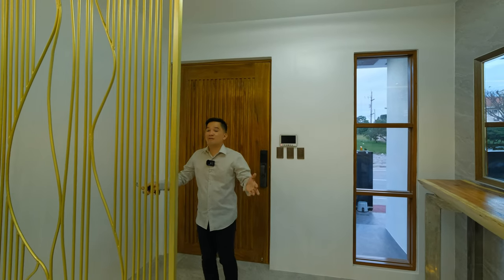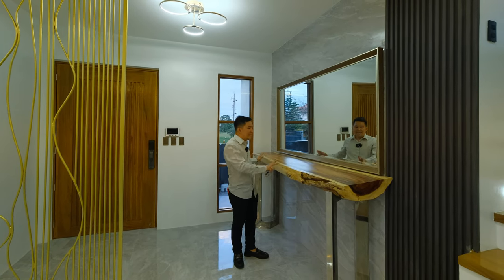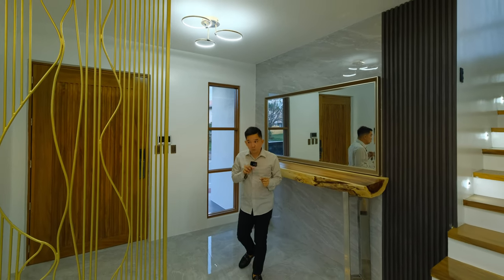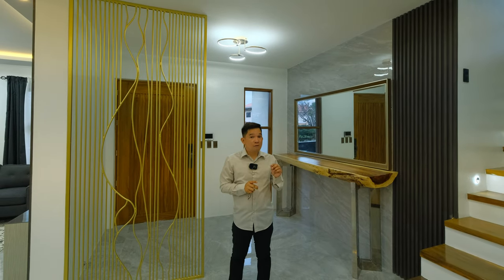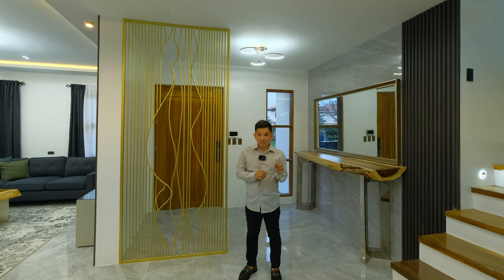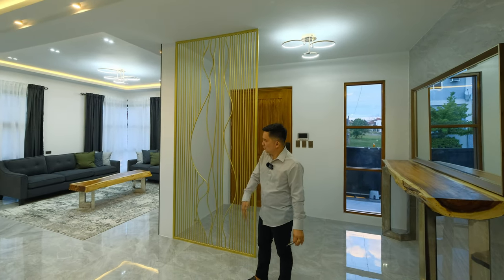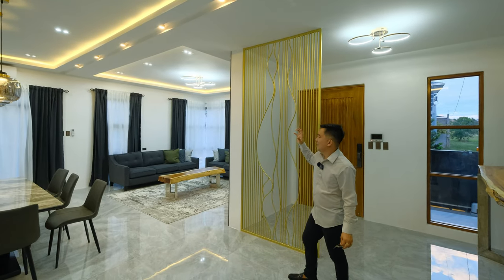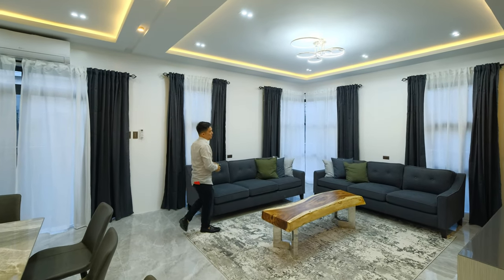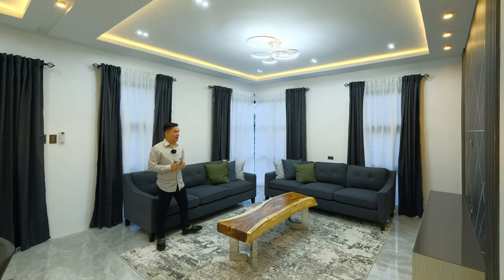So this is your foyer area with a unique and nice looking console table with a big mirror in here. Okay. So again, this property has a total lot area of 246 and total floor area of 480 square meters, 6 bedrooms, 6 bathrooms, and a very wide living area. Wow, to my right side, this is your expansive living space. Right now, wow, look, diba? Wala na akong masabi kasi it's adorable.